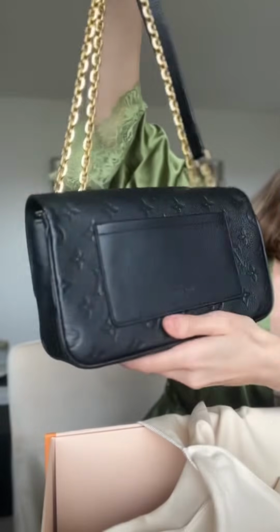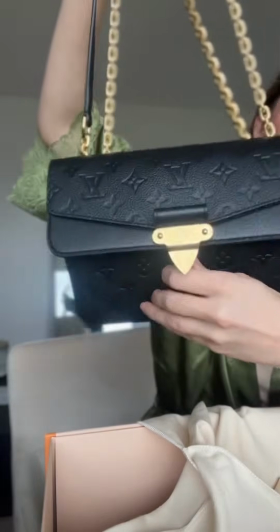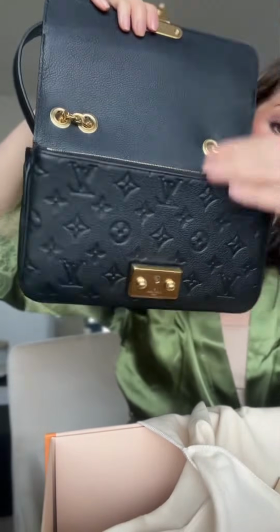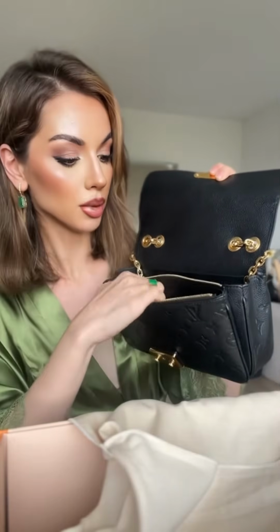Chain. The sliding chain is one of the unique features of this bag. It's visually stunning in gold and practical, as it can be adjusted to be worn as a shoulder or crossbody style. The leather shoulder pad adds extra comfort for those long days out.